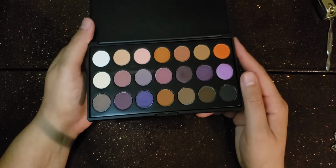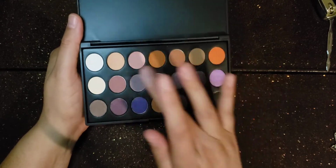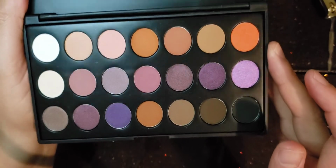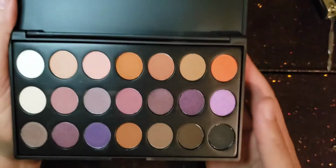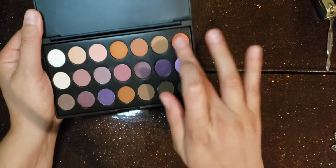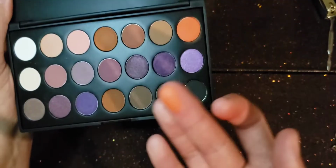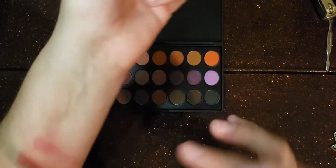But honestly, the payoff is great. The pigment is astonishingly good for something so small. And you have a great set of basic witchy colors, or what I consider witchy colors: purple's a bit of a rusty color, a little bit of white highlight, black to darken it up. This is that orangey color right there.